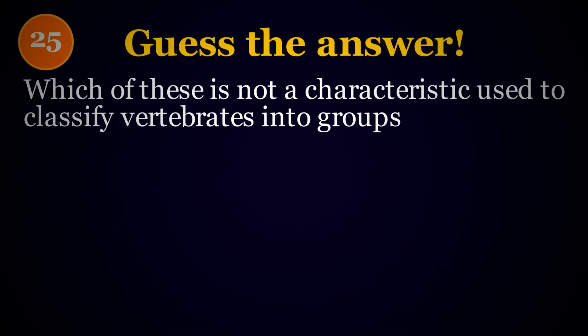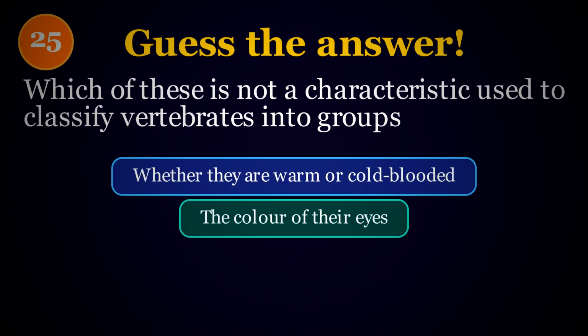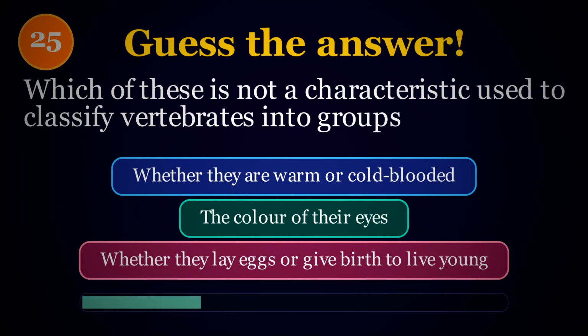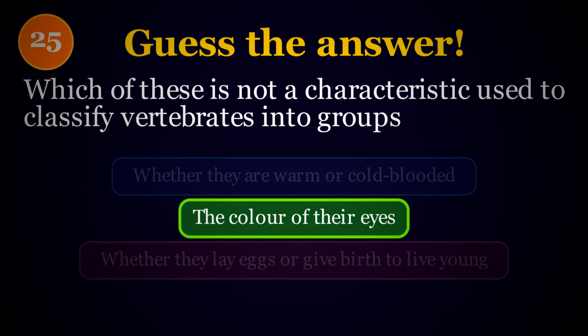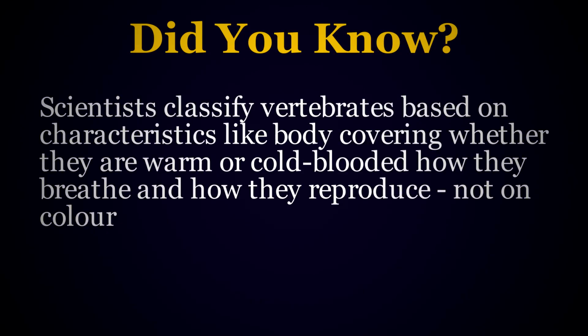Which of these is not a characteristic used to classify vertebrates into groups? Whether they are warm or cold-blooded. The color of their eyes. Whether they lay eggs or give birth to live young. The correct answer is the color of their eyes. Fun fact: scientists classify vertebrates based on characteristics like body covering, whether they are warm or cold-blooded, how they breathe, and how they reproduce, not on color.